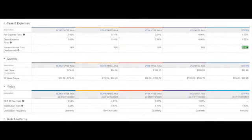Let's take a quick look at the fees and expenses. SCHD 0.06, SCHY 0.14. That seems to be the highest of the whole group. VYM 0.06%, VIG 0.06, and the winner, the cheapest expense ratio here is 0.02 for the Schwab S&P Index Fund.